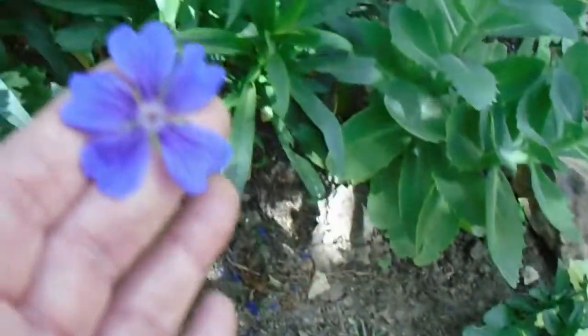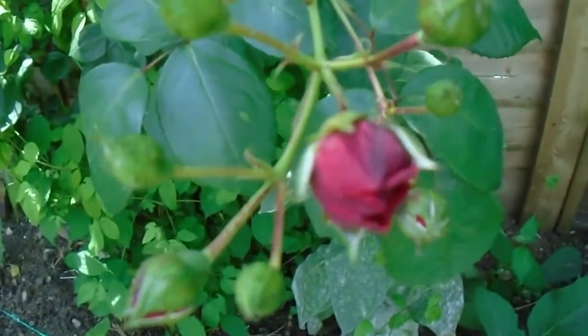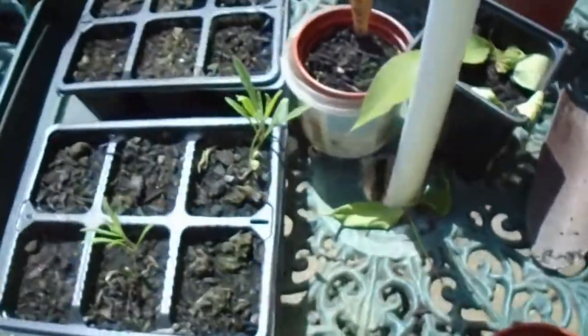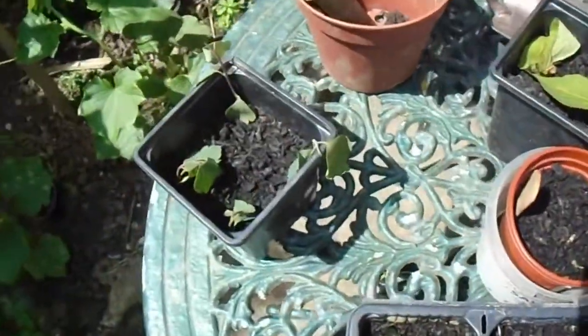Everything is, this was lovely. You kind of missed it. It's sort of gone over now, but this was a geranium, which is rather lovely. This is another rose, another climbing rose. Another Floribunda that's about to open. That's going to be like a scarlet red colour. This is all just, you know, cuttings and things that are in pots ready to go.